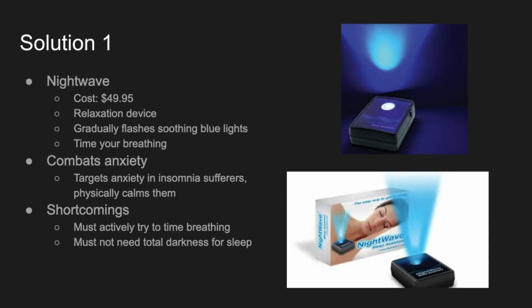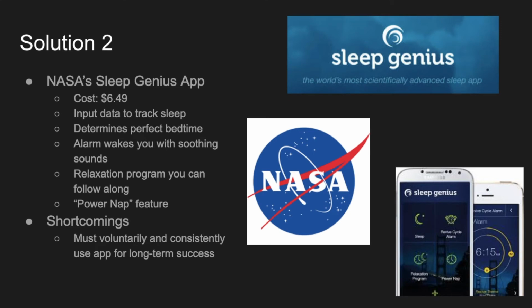Now, I want to clarify, it is unclear whether this app is actually associated with NASA. However, it was developed by a group of people who work for NASA, so that's why people associate it with NASA. This app costs $6.49, and the user inputs data to track their sleep. Using this data, the app can determine the perfect bedtime for you, and it has an alarm system that can wake you with soothing sounds.